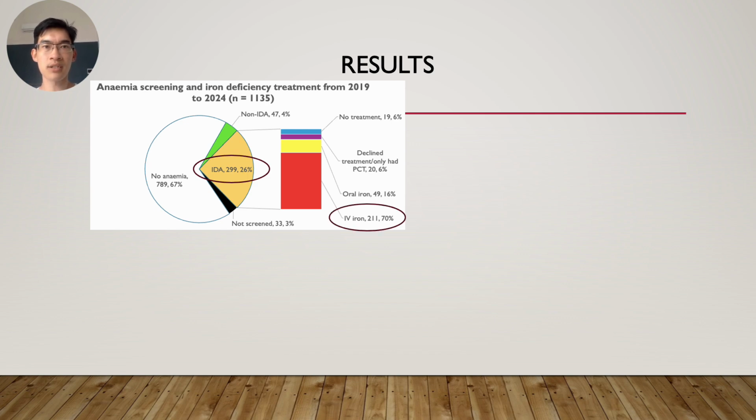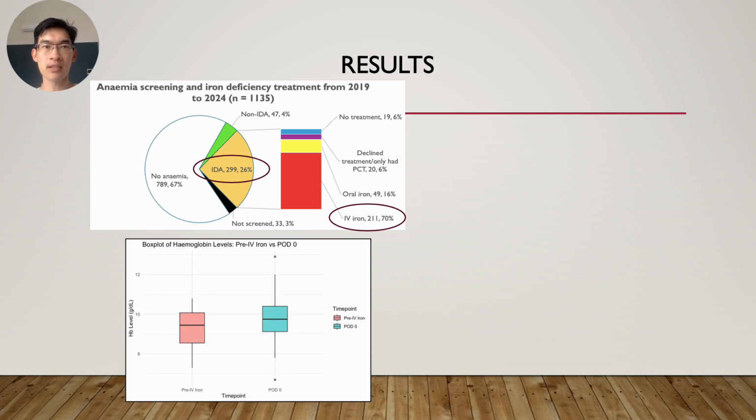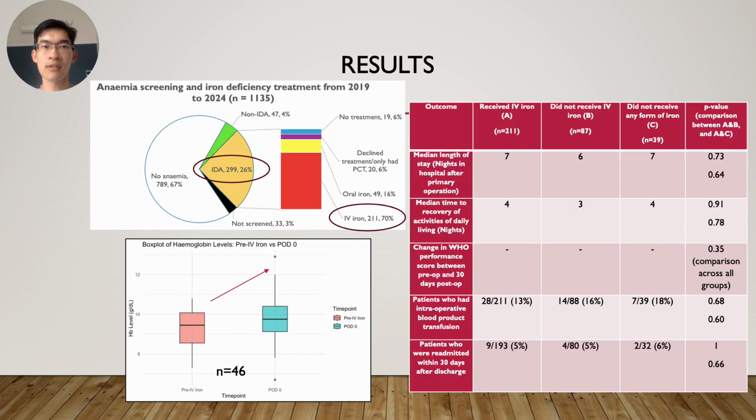60 iron deficient patients were treated with Ferinject from 2023 to 2024, of which 46 had their HB taken both prior to treatment and just prior to surgery and did not have a pre-op blood transfusion within 3 days prior to the operation. There was a significant rise in mean HB of 0.442. There was no significant difference in all outcomes of interest between patients treated with Ferinject versus those who were not given Ferinject, and likewise between those treated with Ferinject and those not treated with any form of iron at all.